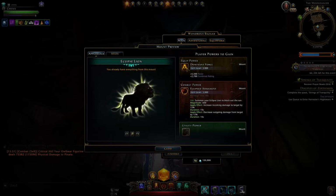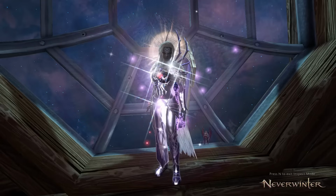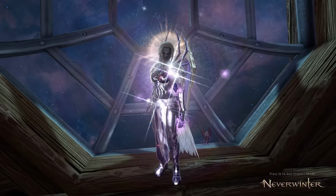This mount is really good for the Eclipse armament, where you basically decrease the enemy's damage and increase your allies' damage against the target by 15% when you have a 100% mount bolster. This mount is account wide and already on Mythic. Unfortunately, it does not have 4 insignia slots, so you generally won't really use it for the stable. So that is ultimately it for all of the Thanksgiving sales.